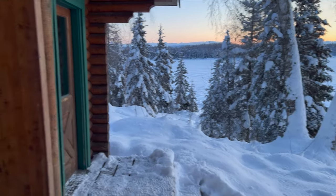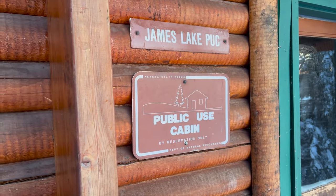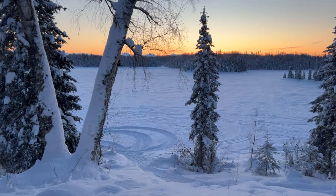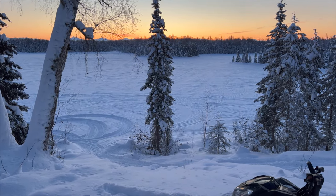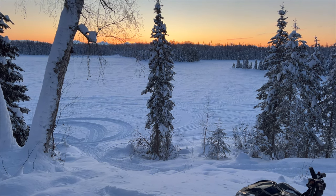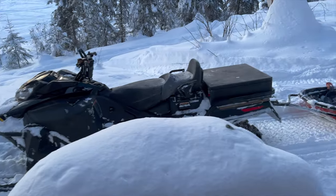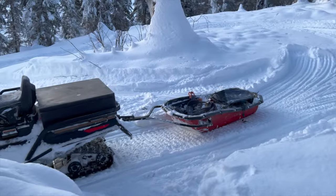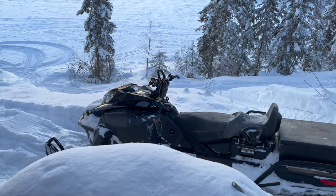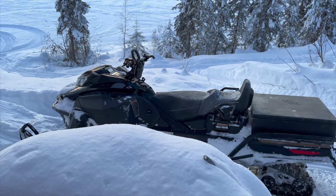So we spent the night in this quite nice public use cabin. Gorgeous spot, but the trail is not defined. There's tracks everywhere, which is crazy, but I think this last snowstorm, the weight of the snow pushed the water through, and I got bogged and almost stuck towing all fuel and firewood, and I gunned it, lifted the whole front end. I got a lot of power, and left like a 2-foot water trough behind me.